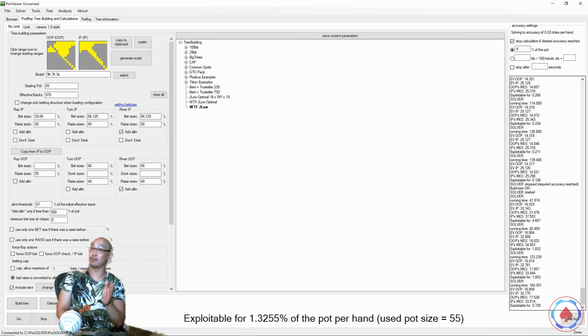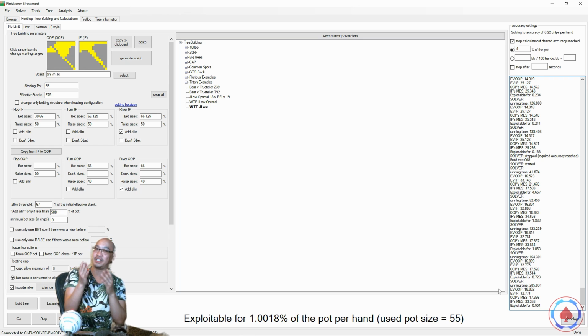First, he said as a middle position raiser that we're not going to be able to have a range advantage against the big blind caller, and using his own ranges, we can see that out of a $55 pot, we're going to be scooping $32, which is a huge win for us. And it's really hard to argue here that we do not have some sort of significant range advantage.